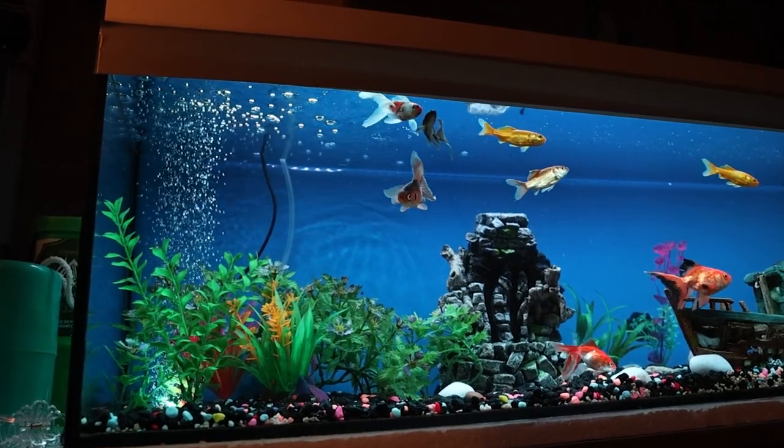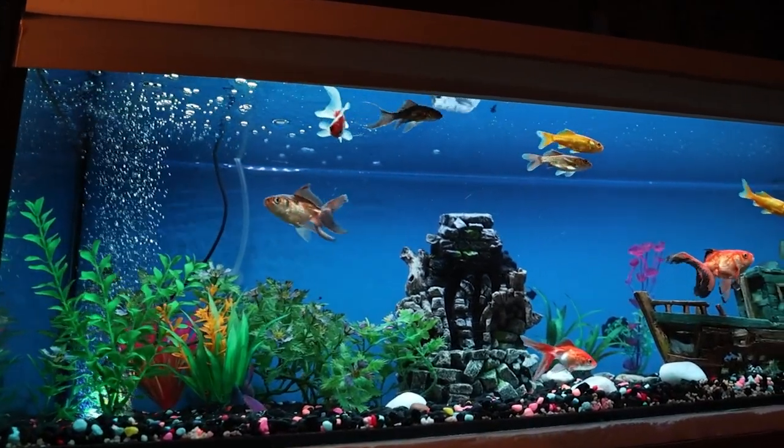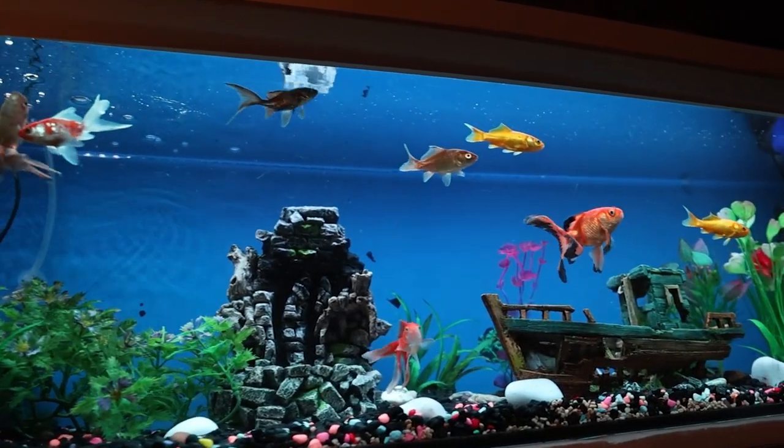Home aquariums used to be really, really popular in the 90s and early 2000s. They're not so popular now, but I think one of these would really bring the scheme together in the space. Let me know if any of you guys still have a fish tank.